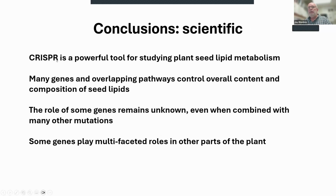Scientifically, we know that CRISPR is a powerful tool, and that's been verified from our work. We've also verified what we already knew, that many genes and overlapping pathways control the content and composition of seed lipids in plants and other organisms. And despite all of the work that we've continued to do, there are still many genes in every organism whose function remains unknown. And even when combined with other mutations that should help to reveal those roles, sometimes they still remain hidden.